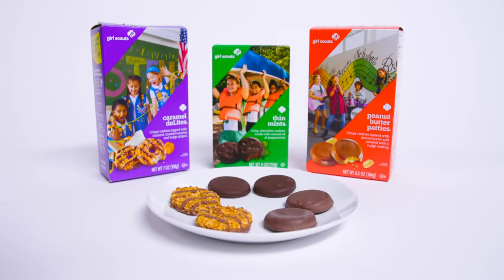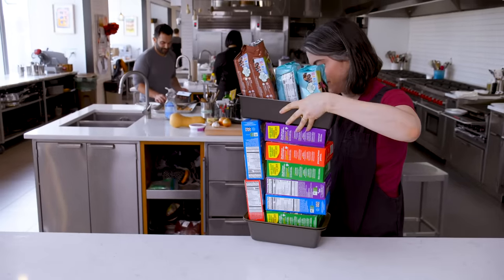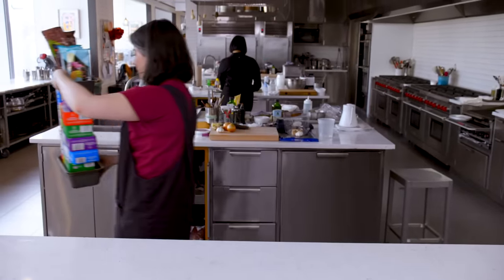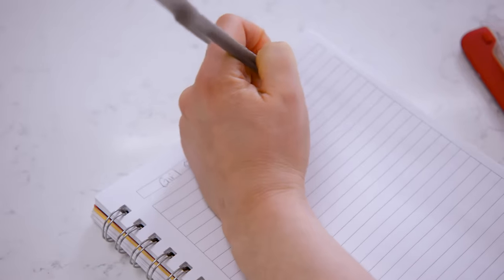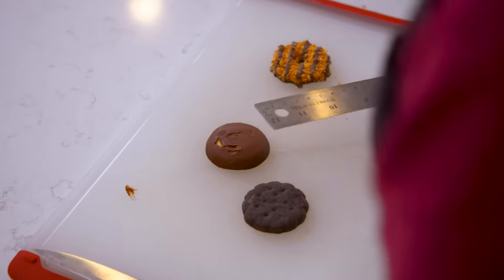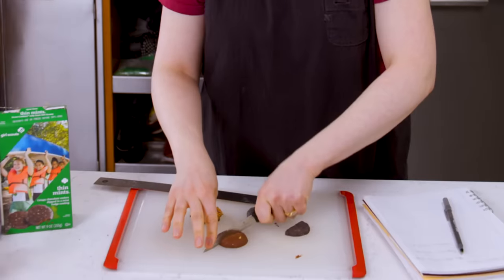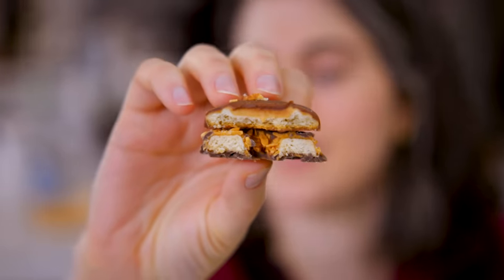This could not be easier, by the way. Could do this blindfolded. So I'm going to clean this off, and then we'll start to do a little research. Let me measure these. Okay, so a Thin Mint, 4.5 centimeter diameter. Tagalongs are also 4.5. These are all 4.5. The working theory is that all of these cookies are made out of the same dough. I mean, these look very, very similar.